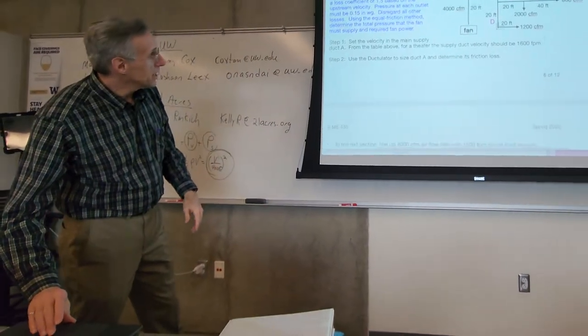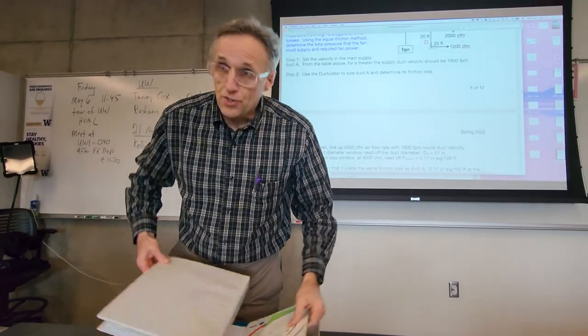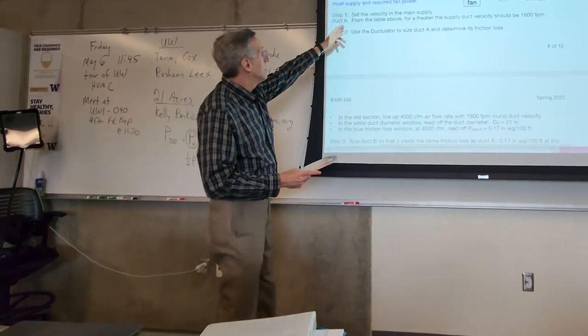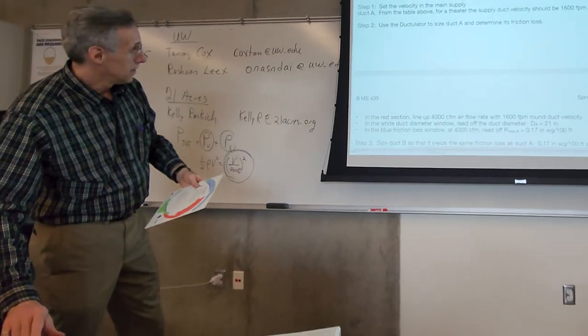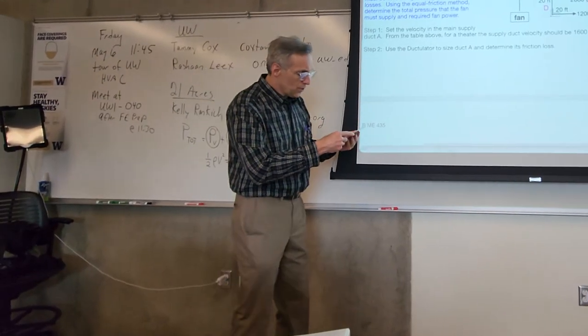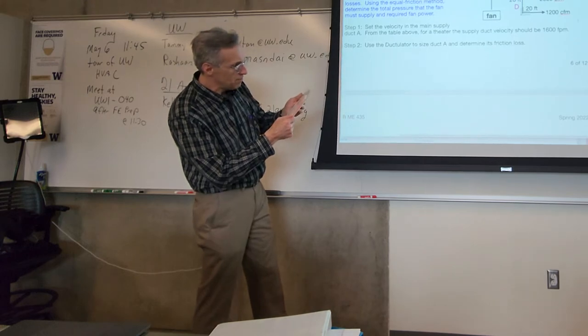And now I use a ductilator. Have y'all had a chance to play around with the ductilator? Yes. So you just line up 4,000 CFM. In the red area, the outer ring is CFM. So 4,000 CFM, you put that up against 1,600 feet per minute.